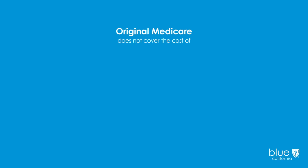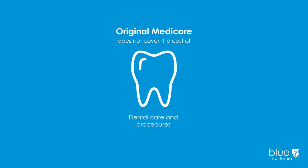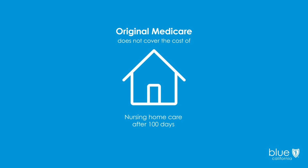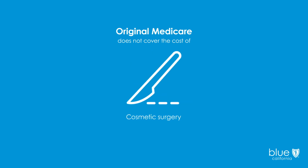That includes the cost of prescription eyewear and contact lenses, dental care and procedures, hearing aids, nursing home care after 100 days, routine foot care, and cosmetic surgery. You have to pay for these services and other costs not covered by Medicare yourself or with another insurance plan.